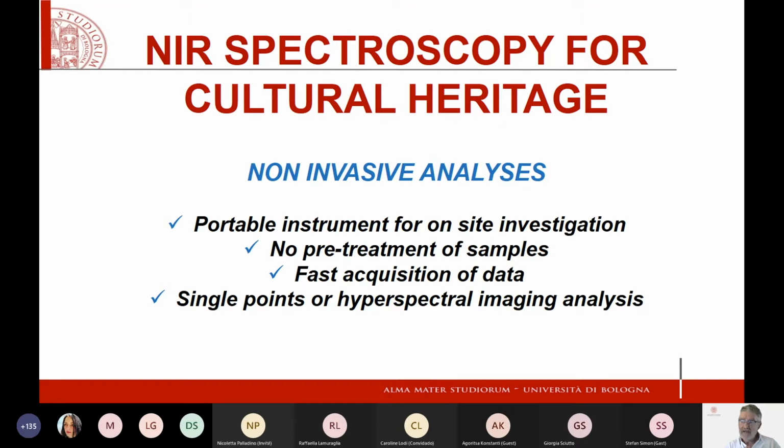So let's go on now that you know something more about the activity that we do in our laboratory. Let's speak a little bit more about near infrared spectroscopy applied to the field of cultural heritage. As you probably already know, it is a non-invasive analytical technique. It comes with portable instrumentation for on-site investigation. There is no need for pretreatment or sampling. It is quite fast in terms of data acquisition, and it can be performed both on single points, so single areas, or by using hyperspectral imaging analysis on the entire object.